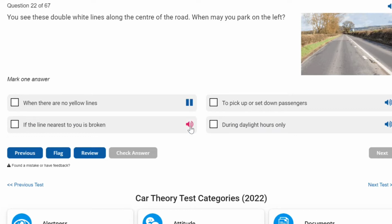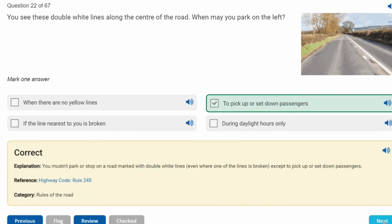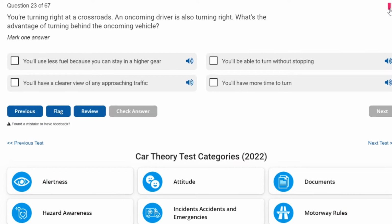You're turning right at a crossroads. An oncoming driver is also turning right. What's the advantage of turning behind the oncoming vehicle? You'll use less fuel because you can stay in a higher gear. You'll have a clearer view of any approaching traffic. You'll be able to turn without stopping. You'll have more time to turn.